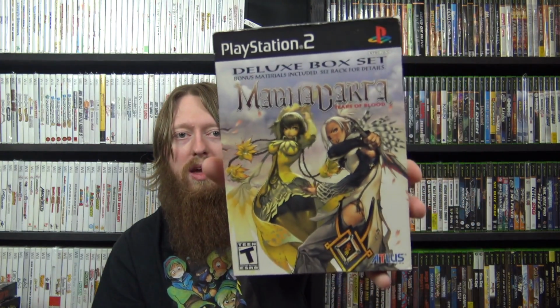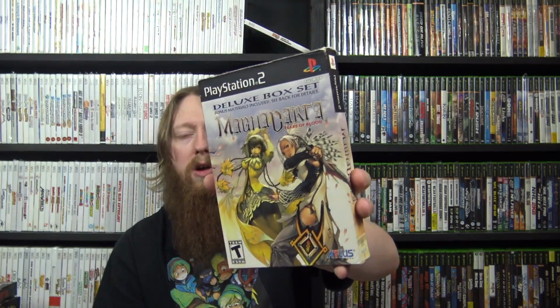And then we have the Magna Carta Tears of Blood Deluxe box set. Comes in a big box here with like a little art book and stuff, and this was also traded into the store. Another one that was traded in is Gungrave, a game that I had actually never even heard of until it was traded in.